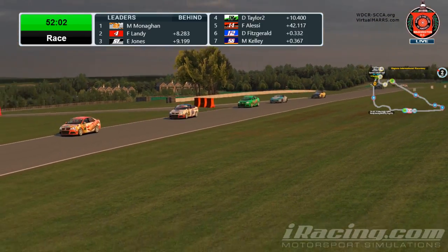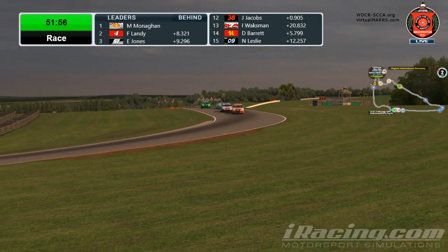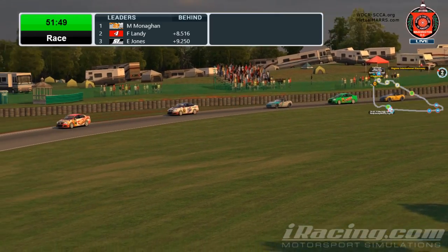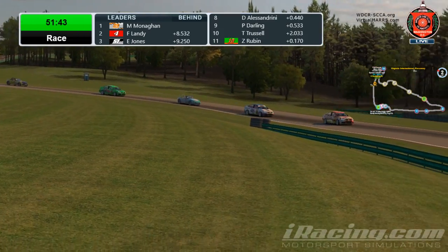Not much has changed in our Mustang race. You got Michael Monahan with Forrest Landry about 8.5 seconds behind him. Eric Jones 17.5 seconds behind Michael, and Devin 27.8 seconds behind Michael. So those cars are very spaced out, as you can see if you look at the track map.